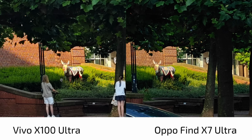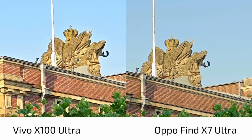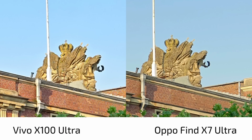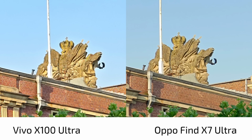I think the X100 Ultra is ultimately winning here with its more contrast added and a bit more sharpening added. That it sometimes looks a bit unnatural. Look at this here, which looks a bit better on the Oppo Find X7 Ultra, but here on the background, for example, it works in terms of sharpening that they added there to the 50 megapixel shot.